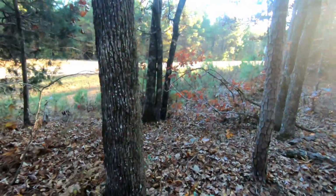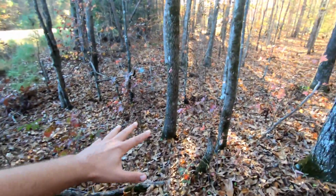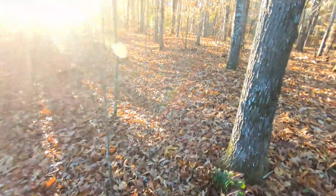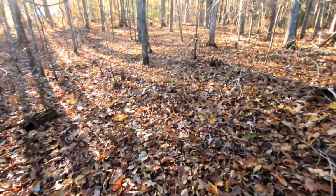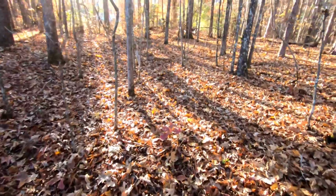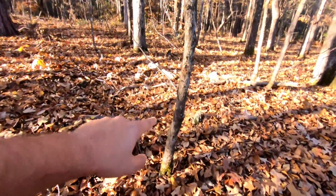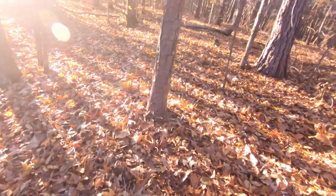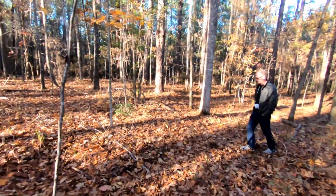You can see it goes down to where the highway is, and then it follows up towards the cemetery. So we'll walk along that real quick and take a look. Here's another grave. This is probably a child buried unmarked right here. It's a very small indention with two field stones. There's a grave right there and right there. Yeah, they're all over in these woods out here.